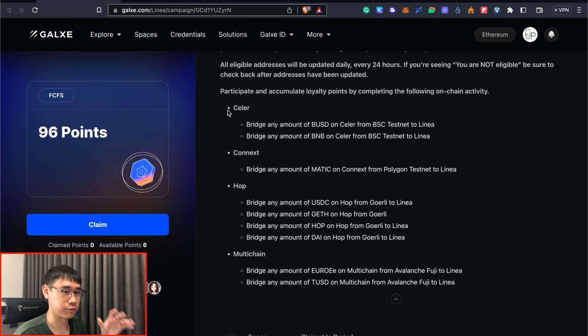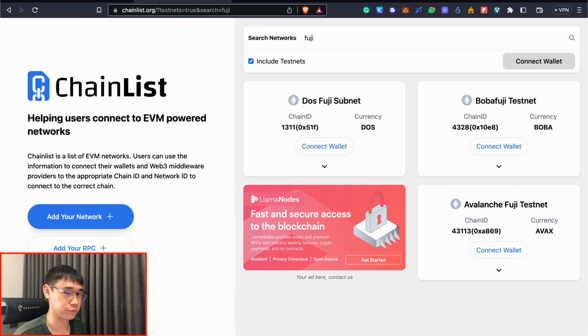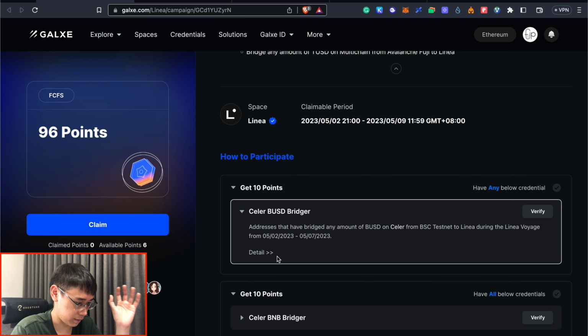If you need to add any of these 4 different testnets to your Metamask wallet, the easiest way is to go to Chainlist, and you can select this include testnets function, and then you can search for any of the different testnets, such as the Avalanche Fuji testnet that I'm showing here. So let's go through the very first one that we need to do.